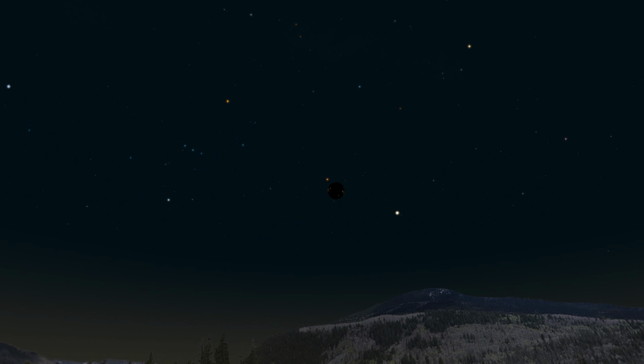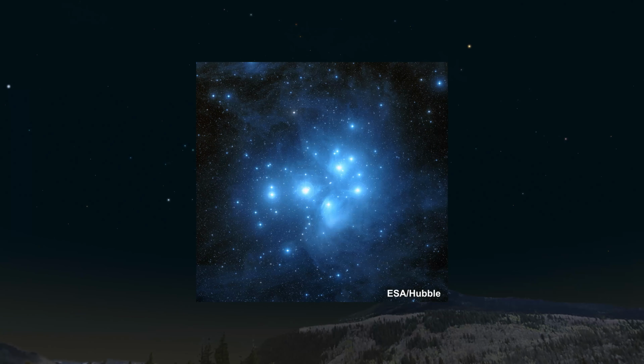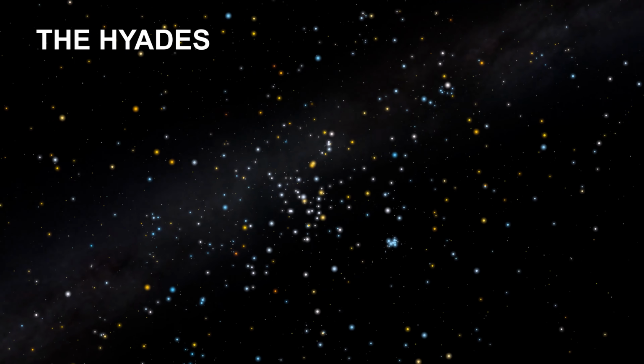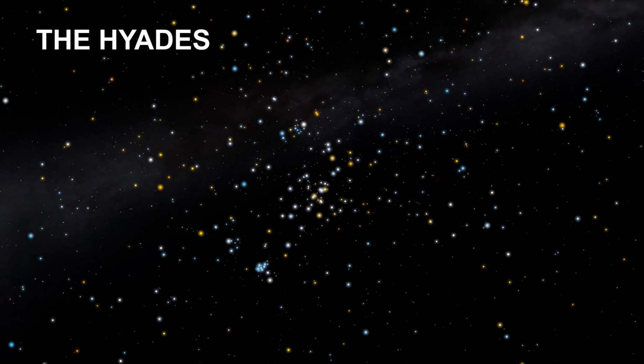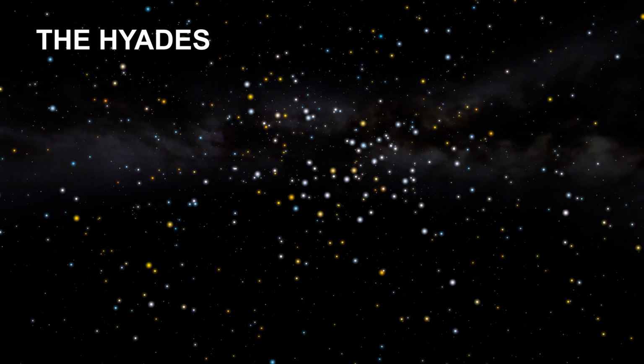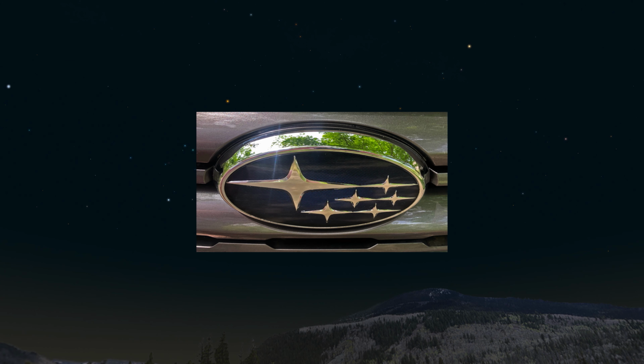These are areas in space where there are hundreds or more stars that are loosely gravitationally bound to one another. The Pleiades, for example, is a group of very young and extremely hot stars, while the Hyades is a little older, but it's actually the closest known open cluster to us, and because of that, probably the best studied. Fun fact, in Japan, the Pleiades is known as Subaru.